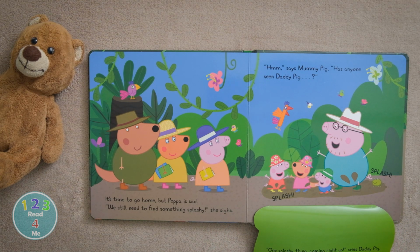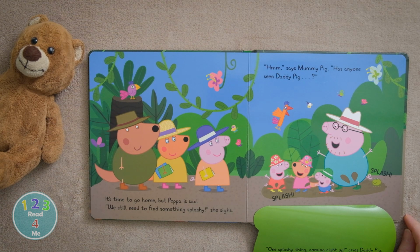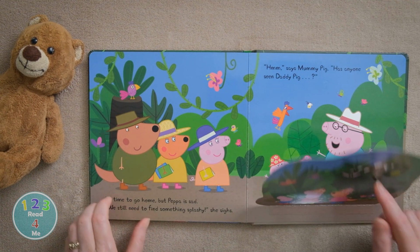Ah, splash, splash. One splashy thing coming right up, cries Daddy Pig. He leaps into a puddle with a huge splash. This is the best rainforest trip ever, says Kylie. And this is the best, splashiest muddy puddle ever, cheers Peppa. Splash, splash, splash. They're all having fun in that muddy puddle in the rainforest. What a great book.